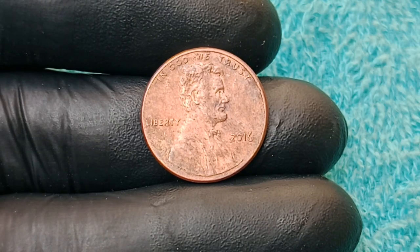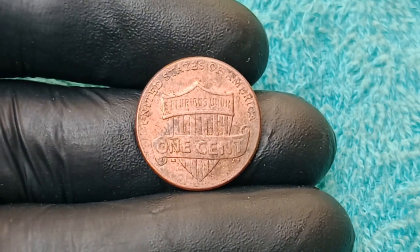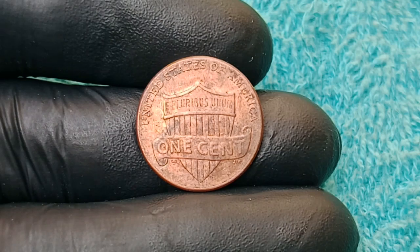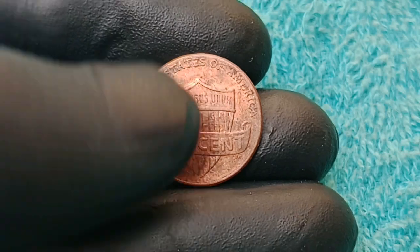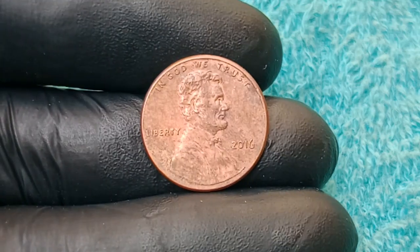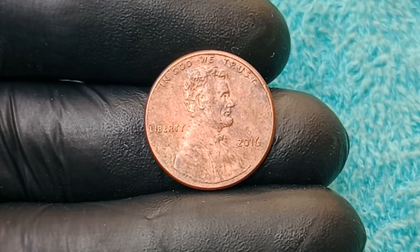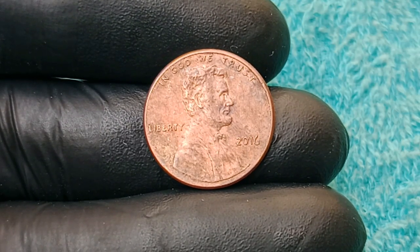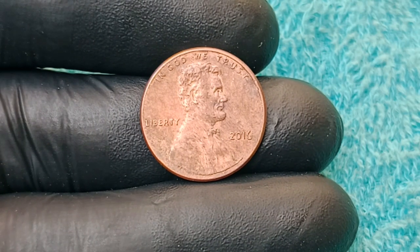The mystery surrounding the 2016 penny has garnered attention not only for its remarkable valuation but also for the allure of finding such coins in regular circulation. The idea of discovering something worth millions within everyday change compels both collectors and casual observers to scan their pockets and jars for loose change, hoping to stumble upon that magical piece that may change their fortunes.